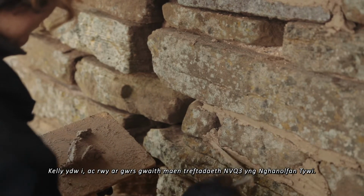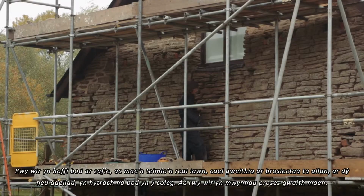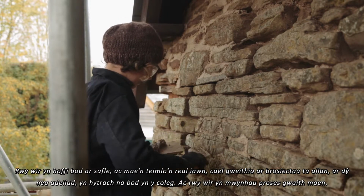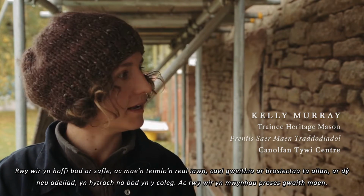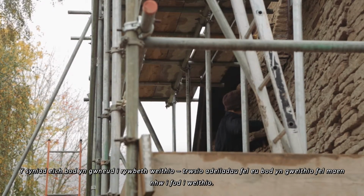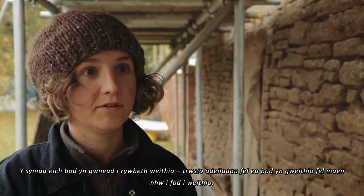I'm Kelly and I'm on the Heritage Stonemasonry course NVQ 3 at the Tywi Centre. I really like being on site. It feels very real to be working on projects, outside on a house or a building, and not being based in a college. And I really enjoy the process of masonry. The idea that you're making something work, so you're repairing buildings so that they function how they were intended to.